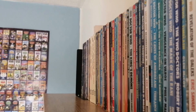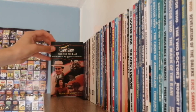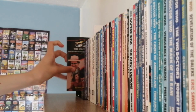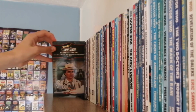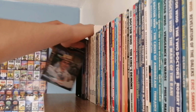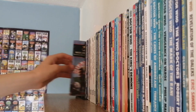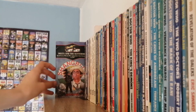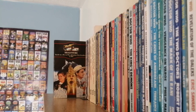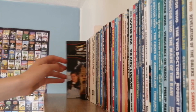Kicking off the McCoy era with their brilliant season 24. Time and the Rani. I'm not too keen on this cover, it does look a little bit odd in places. Paradise Towers with a very lovely cover there. Struggling to go back in. There we go. The brilliant Delta and the Bannermen. And Dragonfire with another lovely cover there.